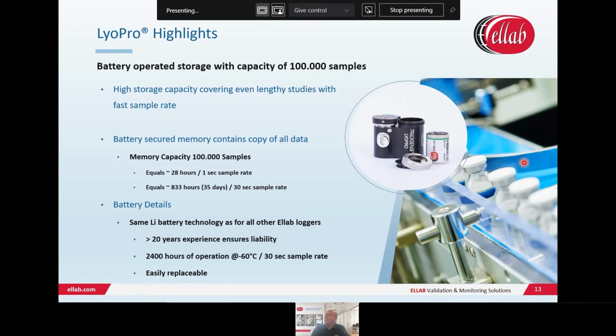We are running with this battery, and you should not be too scared about having a logger with a battery, because we have more than 20 years of experience with these batteries. So the battery is not new. The battery technology is not new. And all the electronics are also well proven. They are designed in a different way because of the shape of the logger, but it's basically the same. And battery exchange is something you can do yourself.